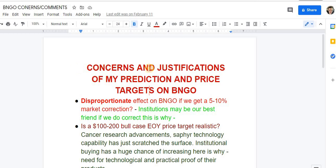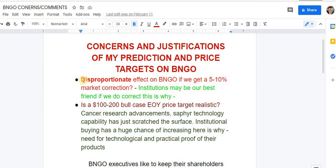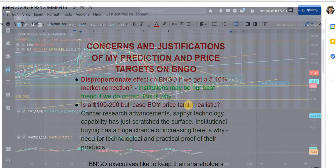It's February 28th right now. Okay, I had this all the way. I just want to go over some things. Disproportionate effect on Bionano if we get a 5 to 10% market correction. This is just me telling you that if the markets do dump, there could be a disproportionate effect on it. It's probable. Obviously, it happened, and I was right.